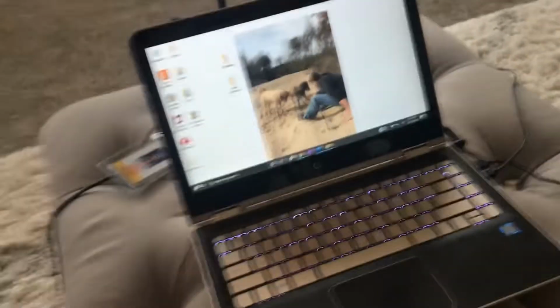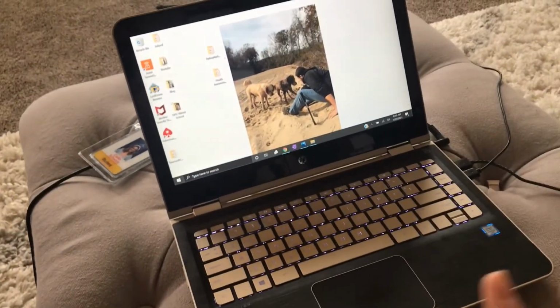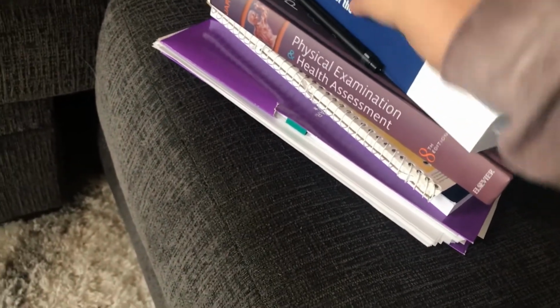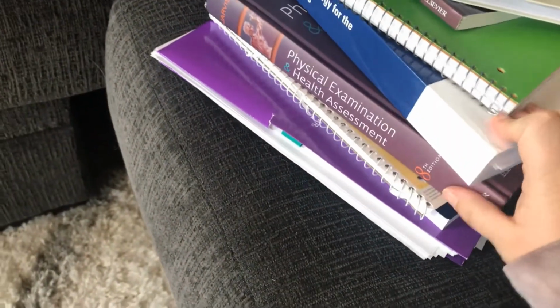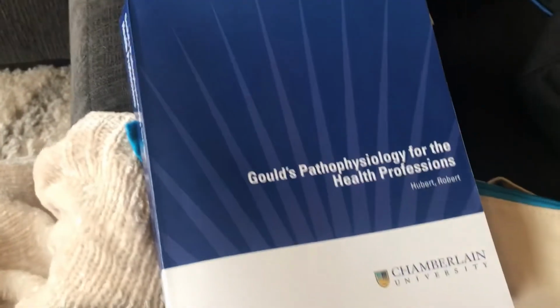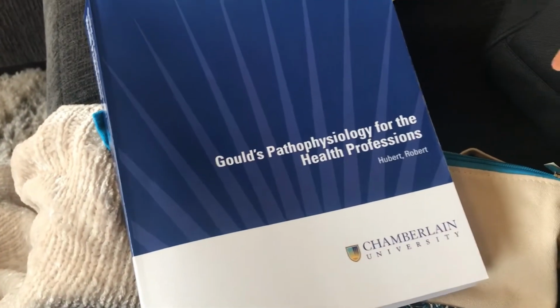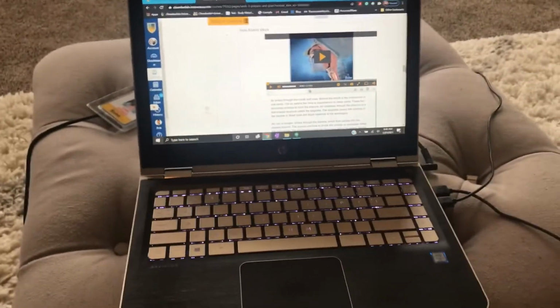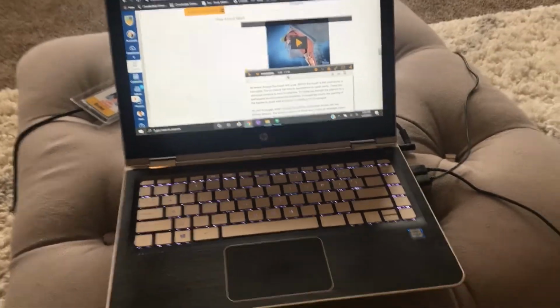Okay, I've got my laptop going so I can pull all my course shell information up on the Chamberlain website. And then here's a closer look at all the books. We are going to be starting with this one shoved in the middle, Pathophysiology.